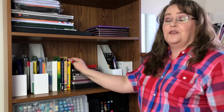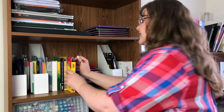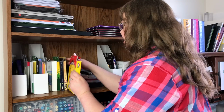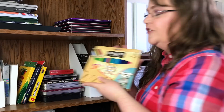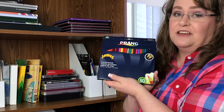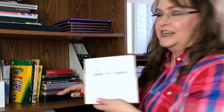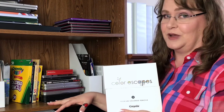Alright, over here are the pencils that I hope I don't have to use ever again, but probably will. The Crazy Art pencils. Just really not my favorites. Right next to them, I have a full 50 set of the Sargent Art color pencils. Here is a 50 set of the Prangs, and a 50 set of the classic good old Crayola pencils. And right next to it is the 72 set of the Colorscapes color pencils by Crayola.